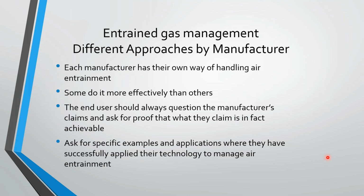So again, as I said, air and gas entrainment can cause many difficulties and make achieving an accurate measurement unobtainable in some cases for some manufacturers. Now, as I said, in recent years, manufacturers have come a long way in improving their electronics and everything else, and being able to better deal with air entrainment to varying degrees of success, as I stated before. So each manufacturer has their own way of handling air entrainment. Some do it better than others.